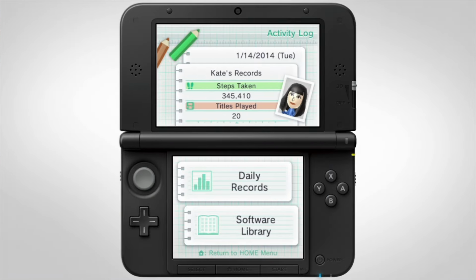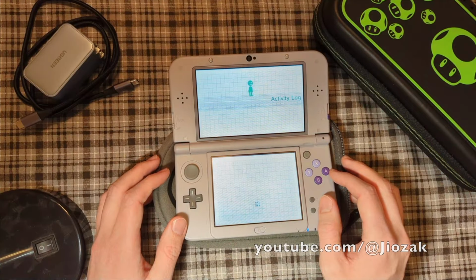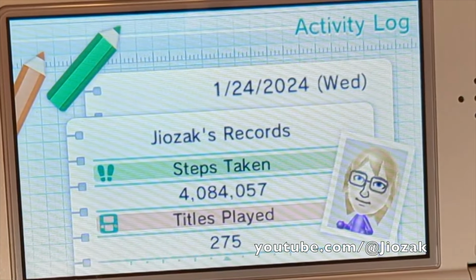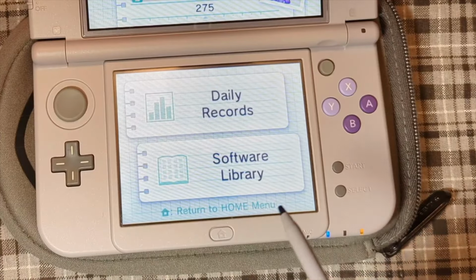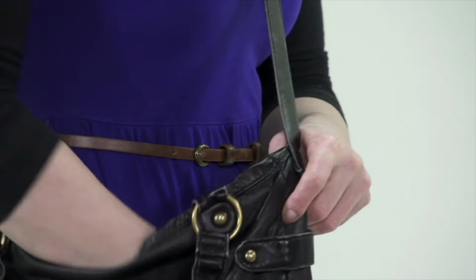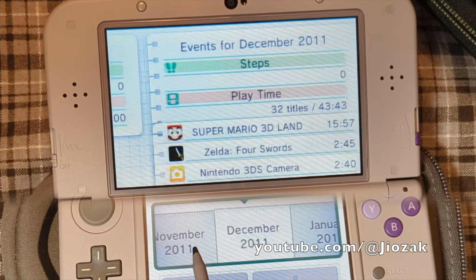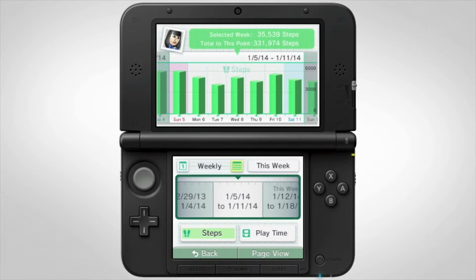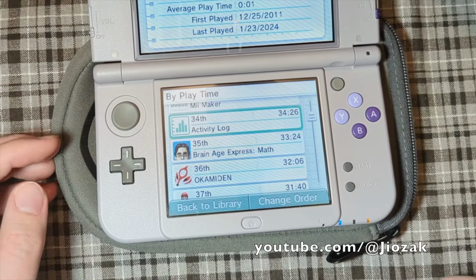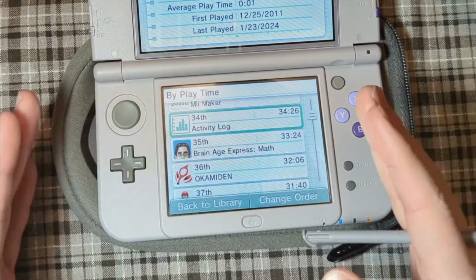We are kicking off this list with the Nintendo 3DS's built-in pedometer. The entire line of 3DS and 2DS consoles had an activity log application that tracked application and game usage, and it also functioned as a step tracker. It encouraged players to walk with their systems while in sleep mode to earn play coins. A player could earn 1 coin for every 100 steps taken, with a maximum of 10 coins earned per day. These coins were used with compatible applications and games to unlock certain in-game content as well as other rewards.